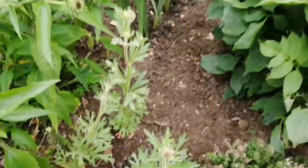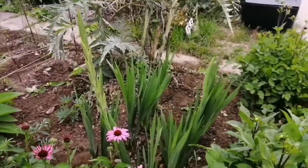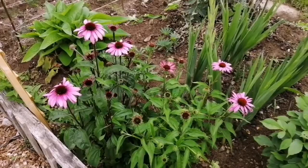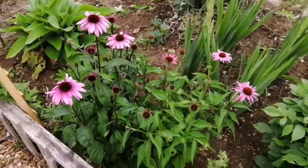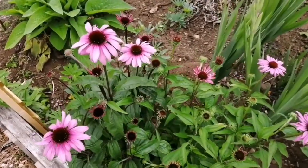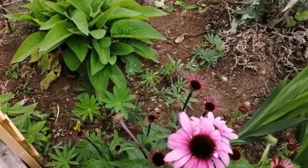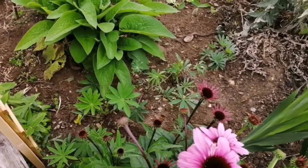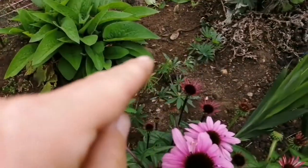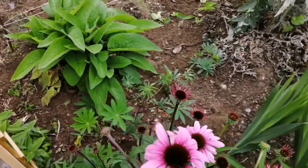Behind that we have the gladioli, which is forming flower spikes. It'll be soon. Echinacea, which self-seeds every year, bless its heart, is my favorite kind of flower. They are putting on a fine display. We have some lupin behind here, those lovely star-shaped leaves. That one in the middle is starting to have a flower spike, but that's also the one being nibbled, so I'm not really sure.